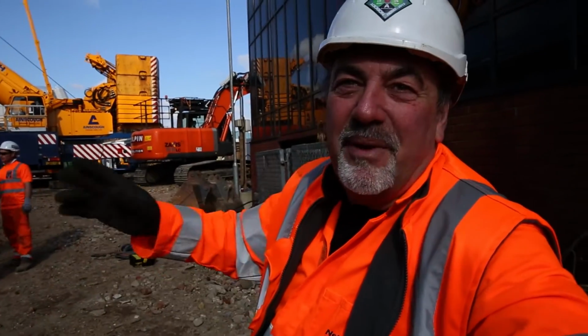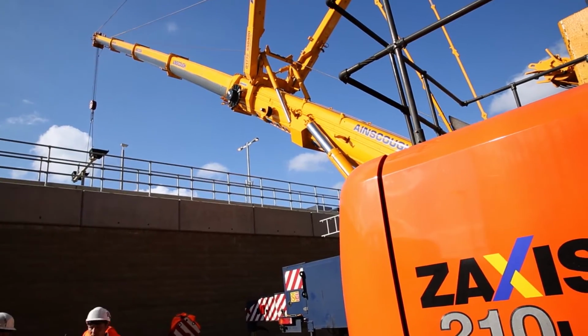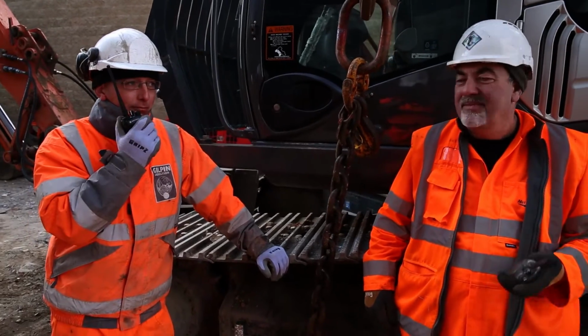Best configuration for the best radius. We've got 57 metres of jib out and we're going to about 33 metres radius. Bring him up, boy, bring him up.